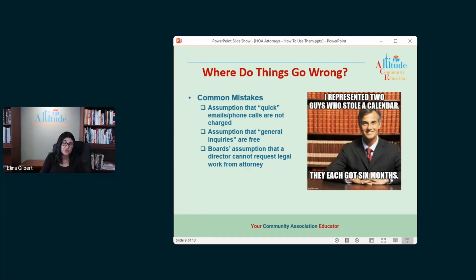But unless we're instructed to only accept legal work from one or two people on the board, we are legally entitled to rely on any board member or community manager who requests a project from us. We have to produce it then. Okay, so be careful with those things. And if you are having those kinds of issues on your boards, then make sure you notify legal counsel as to who is authorized to direct any kind of work.